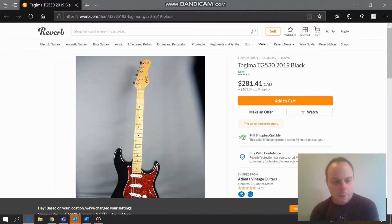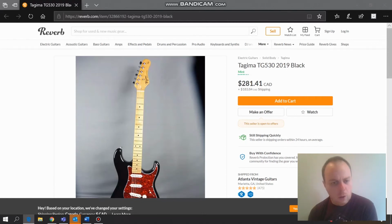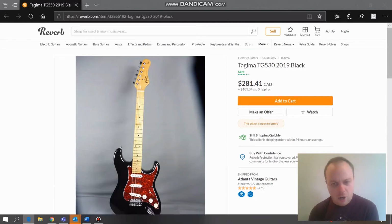Alright guys, well I know I've spent a lot of time here on reverb.com, but it really is a decent marketplace where you can find cool, unique and modded guitars and not have to pay manufacturers' prices for them. So what I've got here is a Tajima Strat.